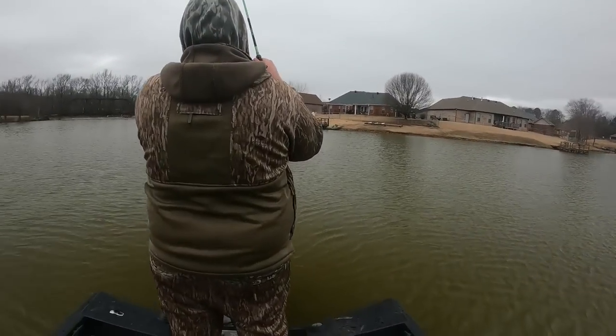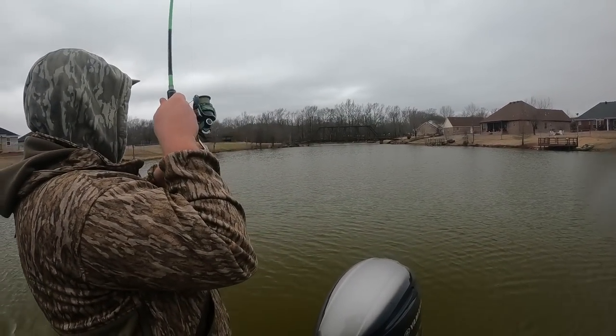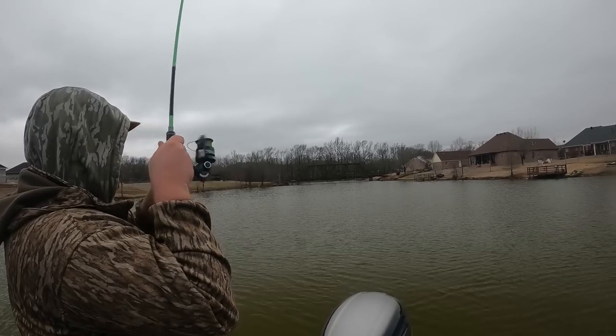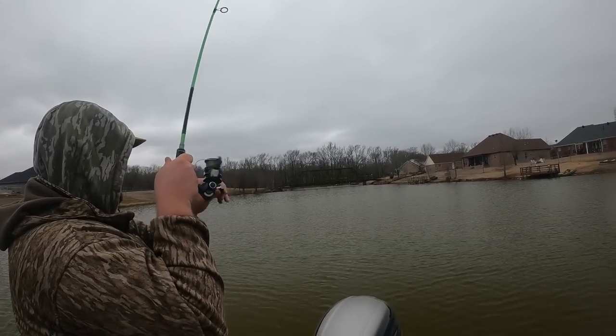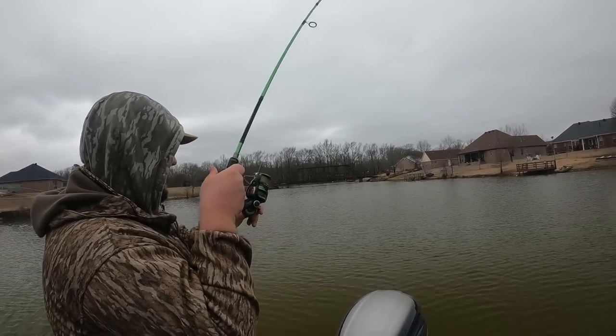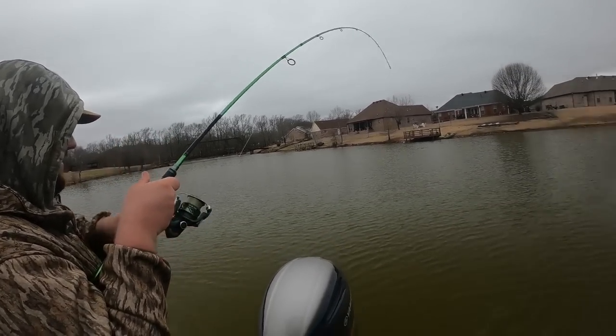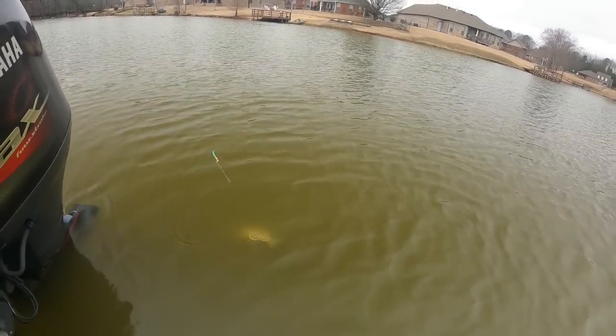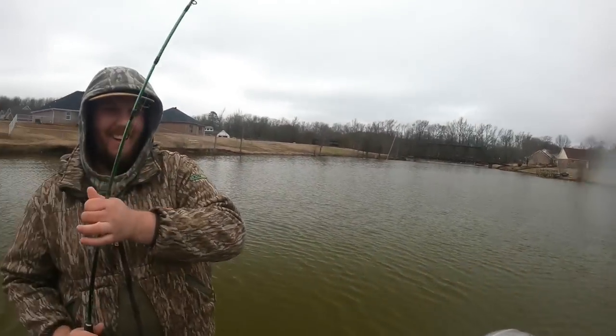Uh-oh. Tiger, what you got? I'm pretty sure that's a drum. Come on. Quit catching all the drum. 2 pound crappie. Be nice. 2 pound crappie. No. 2 pound drum.